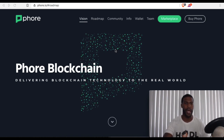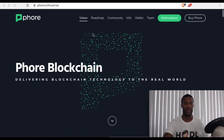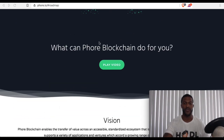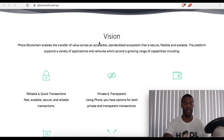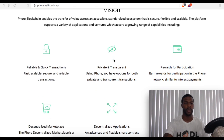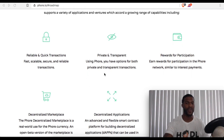All right, Phore.io. You can see here the vision front page. Start scrolling. Looks cool. What can Phore blockchain do for you? What is the vision of Phore? Phore blockchain enables the transfer of value across an accessible, standardized ecosystem that is secure, flexible, and scalable. The platform supports a variety of applications and ventures which accord a growing range of capabilities, including reliable and quick transactions, fast, scalable, secure, and reliable transactions, private and transparent.